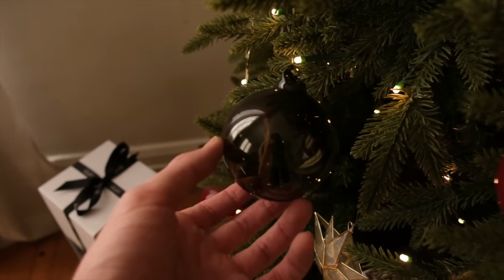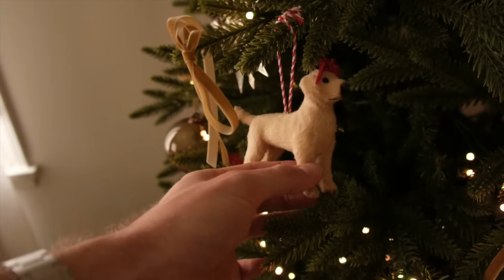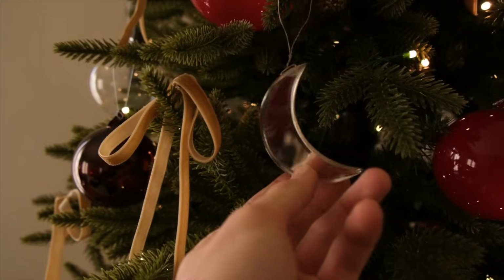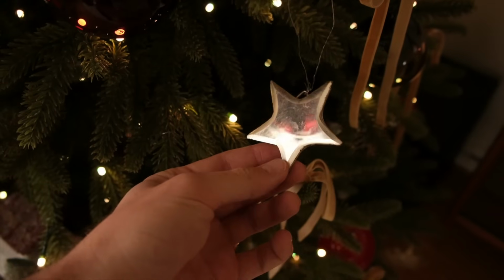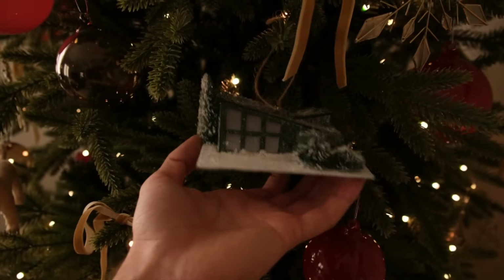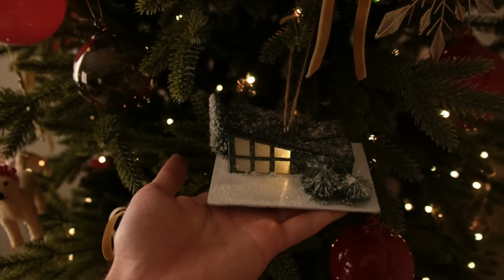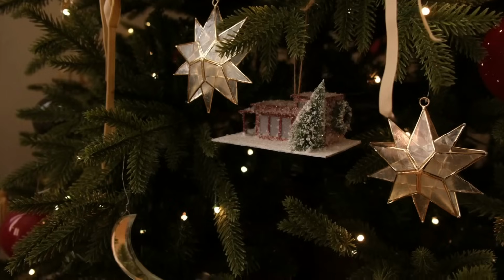Some of these other ones are from CB2. And then I went to a few other stores and just got little fun ornaments like this. These are from a shop called Terrain. I got a couple moons and some stars. They're this really cool antique glass. And then I also picked up these really cool mid-century homes that glow from West Elm. Look at how cool those are. I got a green one and I got this red one here.